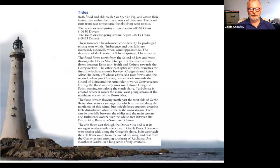So the north or west going stream begins at plus 330 Oban. What this means is that if you take the high tide at Oban and add 3 hours 30, you get the time that the north going or west going stream begins. So Oban plus 3 hours 30, 3.5 hours after Oban high tide, is when that north going stream begins. The south going stream begins at 2 hours 15 before high tide in Oban. And it also gives you, for reference, in case you use a Dover tidal timetable, what the Dover equivalents are. This is the same time. So 3 hours 30 after Oban is the same as 1 hour 50 before Dover.